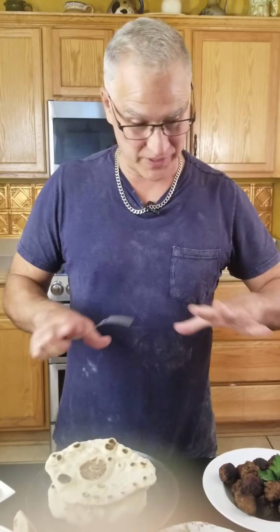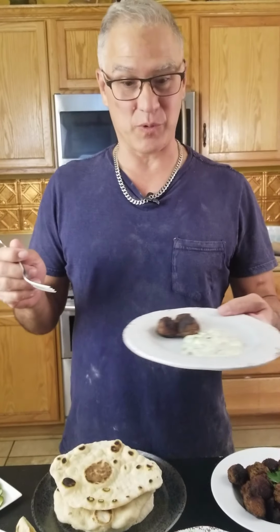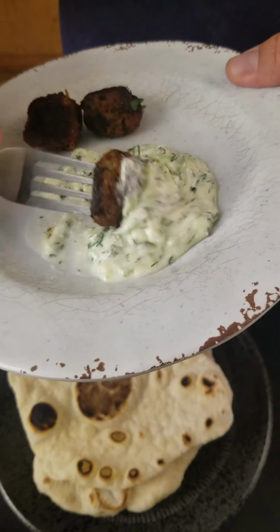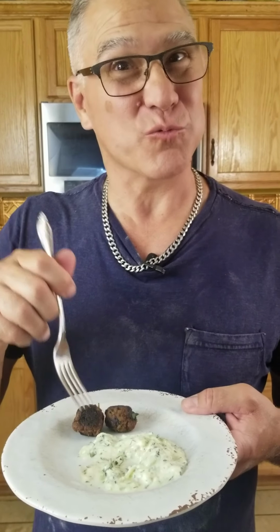Okay, so this is what the spread is going to look like in the magazine. This is what we made this week. We have our meatballs and our tzatziki. Oh yeah, that tzatziki is really good.